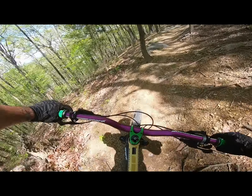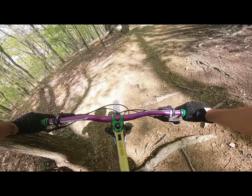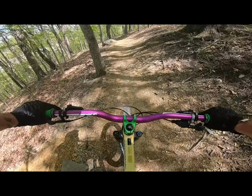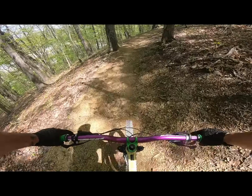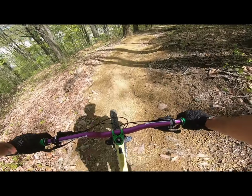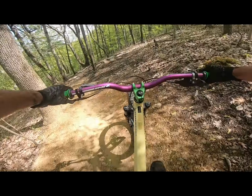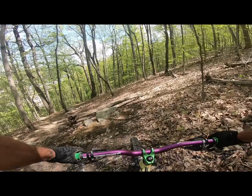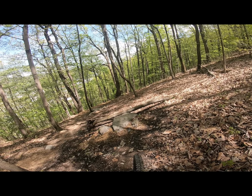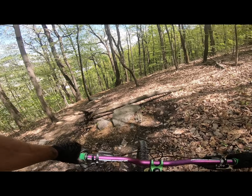Avoid all these rock gardens because they're so flat, they sap all your speed. Ugh. And it's not super fun on the hardtail. It's just bumpy. I tried to gap that, didn't work. Ooh, ooh. Normally this is a drop. I could try and gap over that, but that just is asking for a crash.